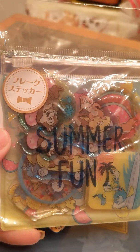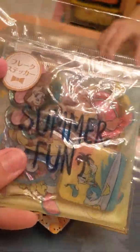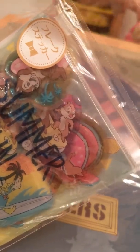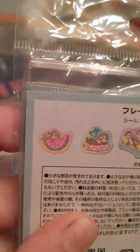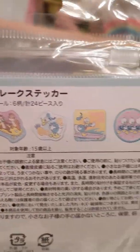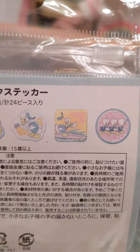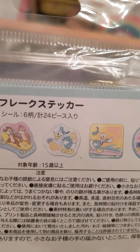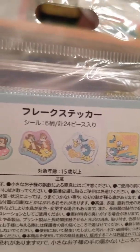What is that? Let's see. Summer fun. Oh, flake stickers. There's a summer design sticker pack, and I see Chip, Dale and Donald Duck. So these are cute little stickers. It looks like there's 1, 2, 3, 4, 5, 6 designs. They even have Huey, Dewey, and Louie, Donald.